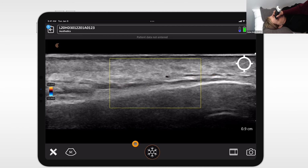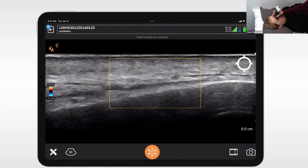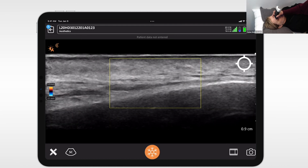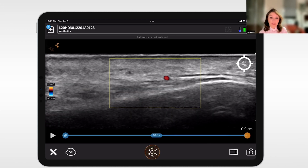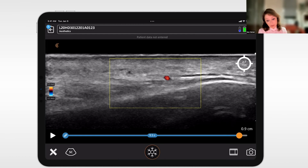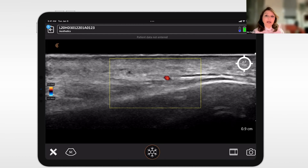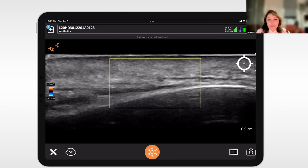Great. I'll just go live again here. So there's our vessel. Yeah, this is very, very nice to see. In the future, I think another work in progress will be botulinum toxin injections with seeing where the vessels are.